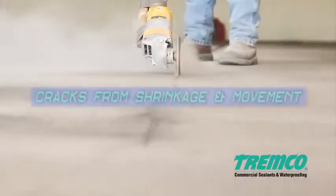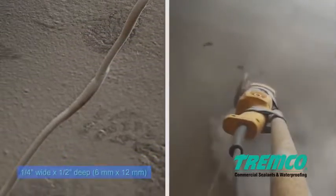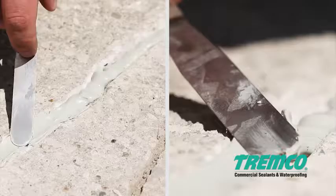Shrinkage cracks that are 1/16 of an inch or 3 mm wide and structural cracks from building movement, regardless of width, should be ground out to a minimum 1/4 inch wide by 1/2 inch deep. Apply a bead of Dymonic 100 sealant in the crack and tool flush.